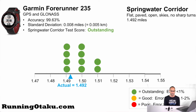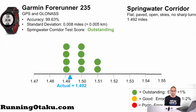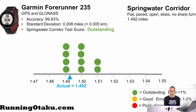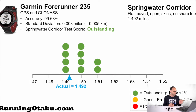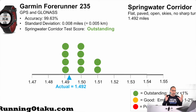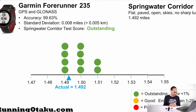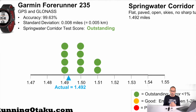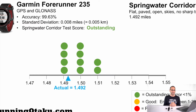So truly outstanding. The standard deviation was good at 0.008 miles, meaning that this device is precise as well. So the results didn't vary much from test to test. As you can see here in the chart, all those dots are bunched up around 2 or 3 numbers. So this went from worst to first. It was a big surprise to me, but I'm glad to see it.